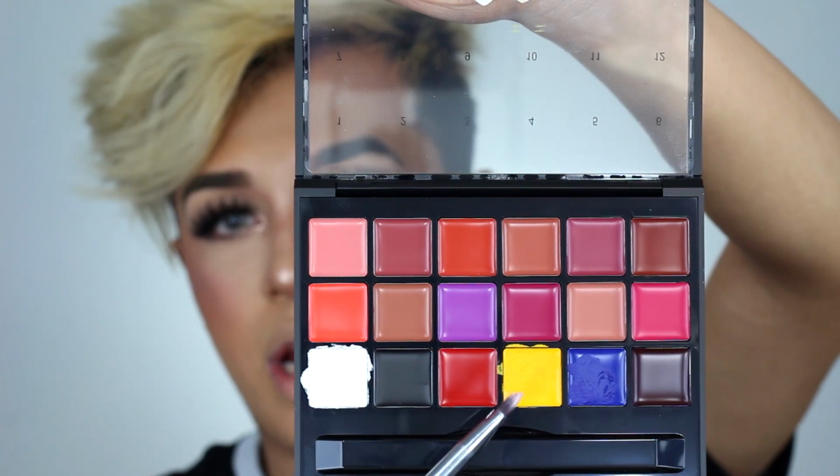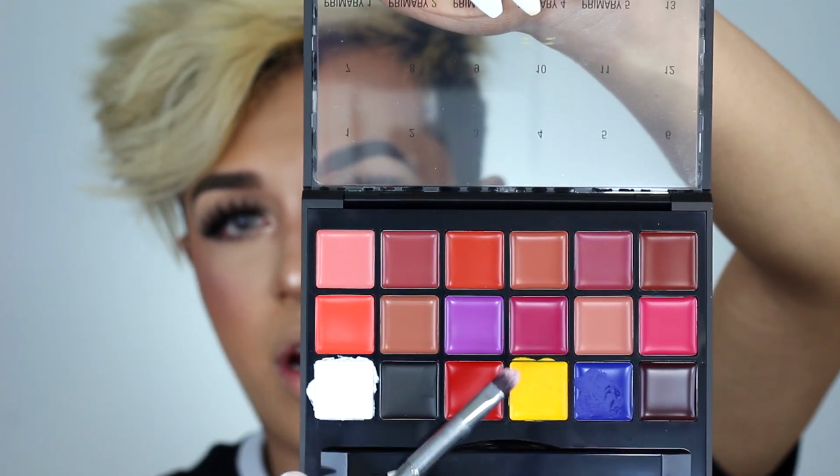this one is not as transfer proof as the other ones, but hey, it's completely matte. I love that there's no satin finish or anything. It's completely matte. I love it. Super pigmented. I'm obsessed. Now let's do the other six shades, because my lips are gonna, you know, they're gonna die. So now I'm gonna start with the yellow shade over here.